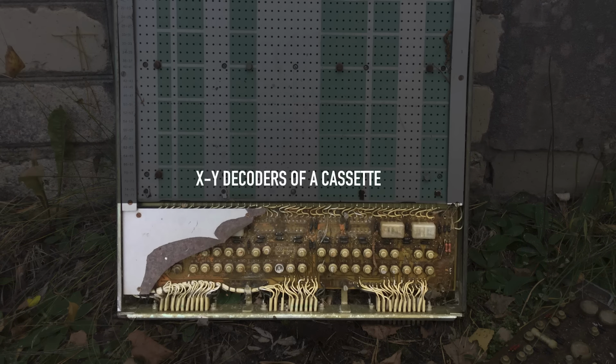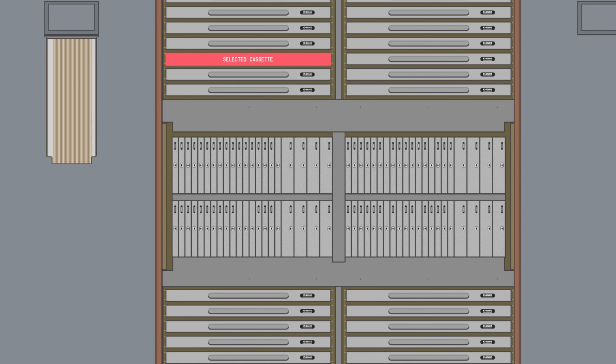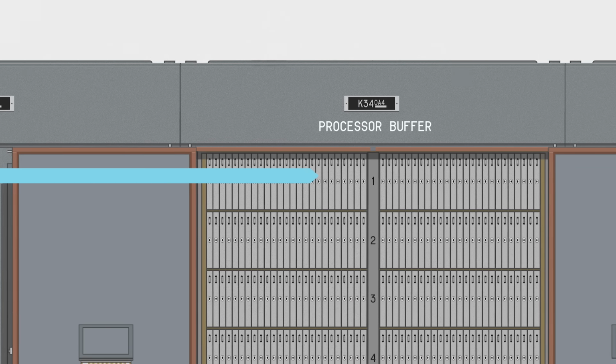Data reading was partially handled by 9 XY decoders on each cassette. And between the crates of cassettes there are 2 lines of cells. Some of them were address formers, controlling a diode-based decoder with 4096 outputs. The selected data passed through amplifier cells and then was sent to the processor buffer.